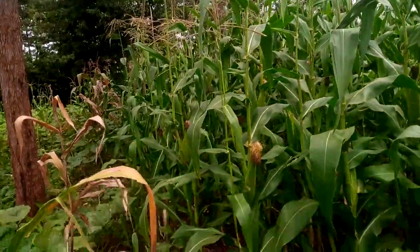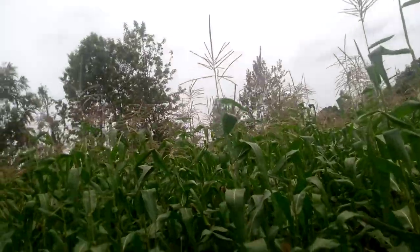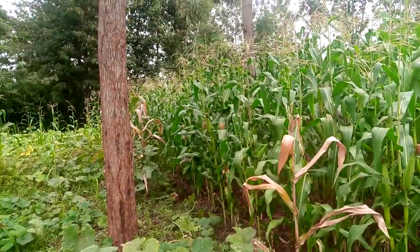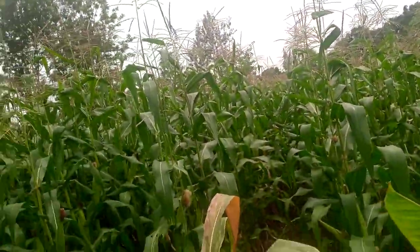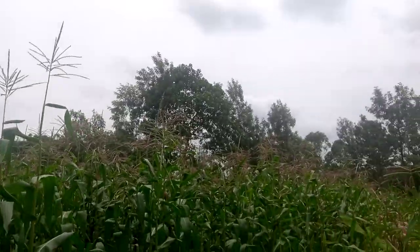And we planted, I think, much later, one month after everyone had planted. So we had the risk that if the rain had stopped in December, we would have been in a lot of trouble. But now, as you can see, the uniformity of the maize is very good.